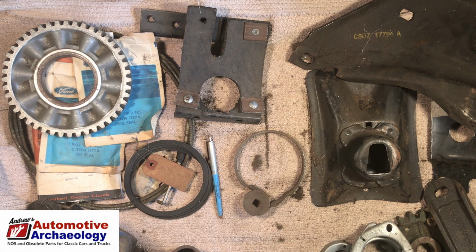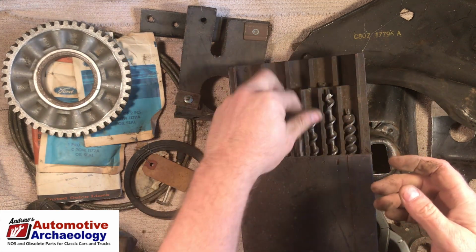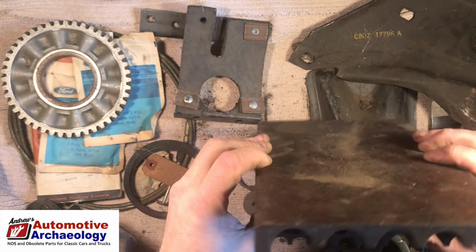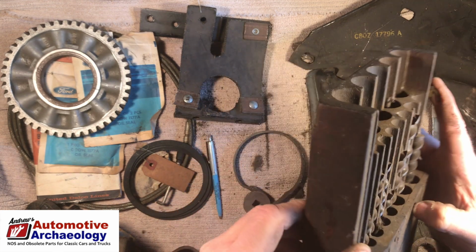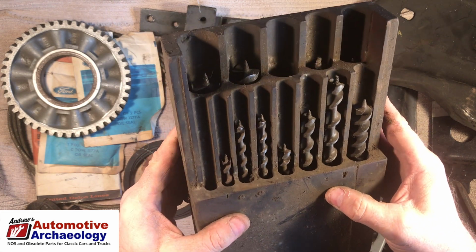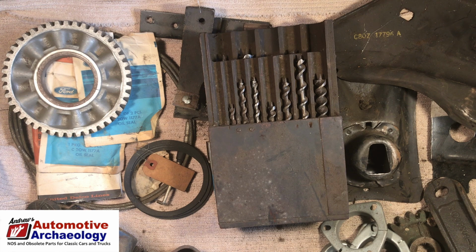Ooh, what do we got here? Oh, wow. Ooh, neat. Okay. This is cool. Drill organizer. Doesn't have all the bits in it, but that's pretty cool. Yeah, it would have originally had a top, I think. It's got a hook here on the side, like it would have had a latch, but I don't see any. Okay, here are the holes where the hinges were, so I don't know if the top's in here or not. It doesn't look like it. That's kind of a bummer.